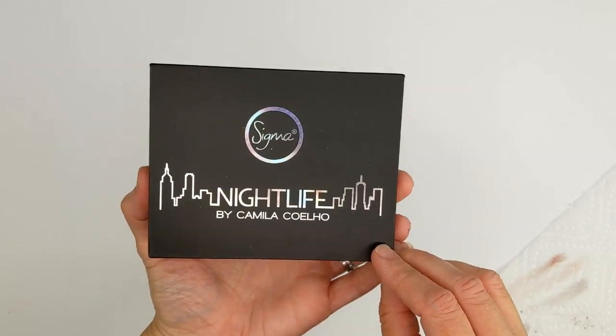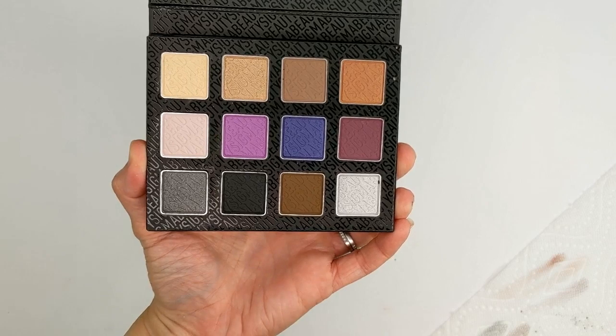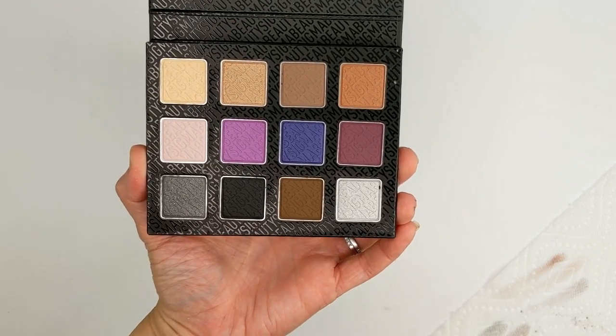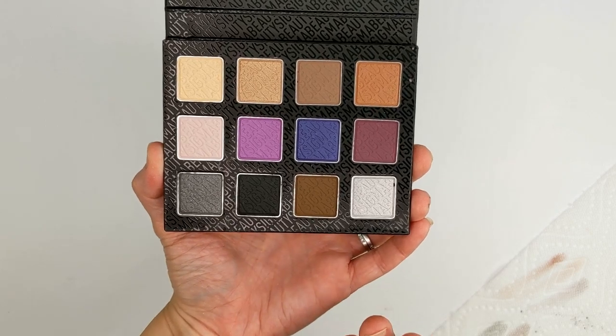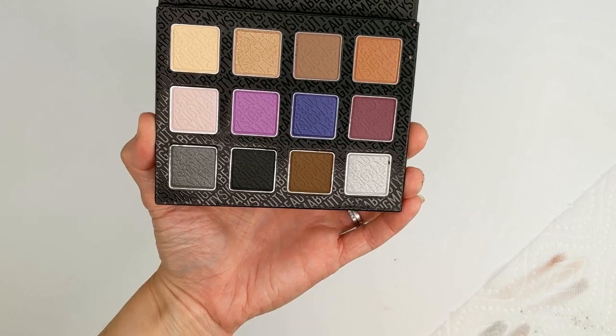And then next up is the Nightlife palette. This one has more purples in it mixed with neutrals. This one is really gorgeous. I love all the cool tones. So it's pretty much the complete opposite of the other one. You have your really nice cool shades in here. That one was pretty much all warm tones. So let's go ahead and see how this one swatches.